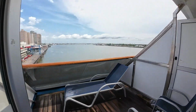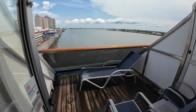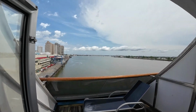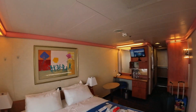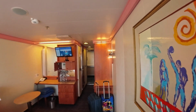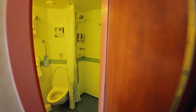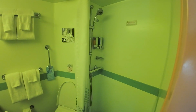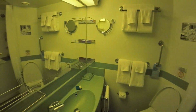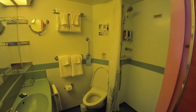And the aft view has one big balcony. A nice view. Bathroom, well, bathroom's the same, whether you're in the aft view, standard balcony, or even an interior room.